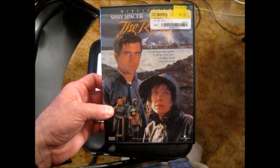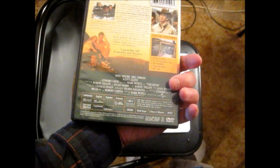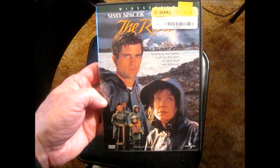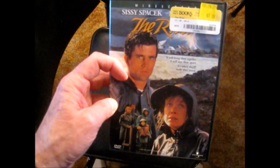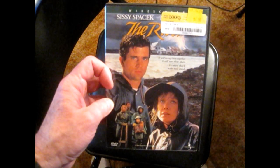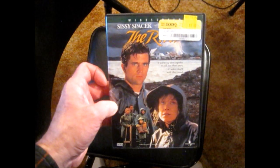This is The River with Sissy Spacek and Mel Gibson. Who directed this? Mark Rydell. This was kind of a critically acclaimed movie back in the 80s, but that nobody talks about now. This came out in 84. I think I was in college when this came out. I remember there was another movie came out around the same time called Country. There seemed to be like this little mini genre boom of kind of rural dramas that came out around that time, and this is one of those.